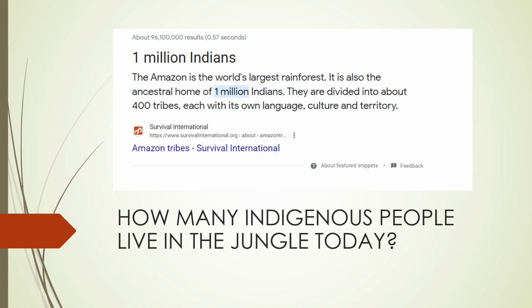The Amazon is the world's largest rainforest. It's also the ancestral home of 1 million indigenous people. They're divided into 400 tribes, each with its own language, culture, and territory. The only area on Earth with more indigenous people is China.